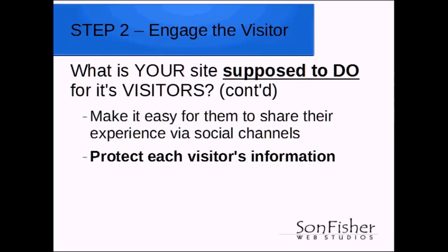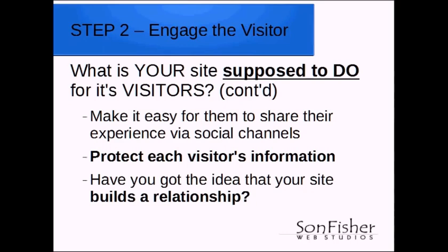It's also a good idea to show that you are protecting each visitor's information. If you collect cookie information, show a privacy statement at the bottom of the page. Do you have a merchant account that you're using at your website? The site must be PCI DSS compliant, that is, Payment Card Industry Data Security Standard. Now, this is not simple or easy to do. We recommend that you hire someone and then show that you've done the work to make it secure. Now, have you got the idea that your site builds a relationship yet? Visitors want to feel that they are valued by you.